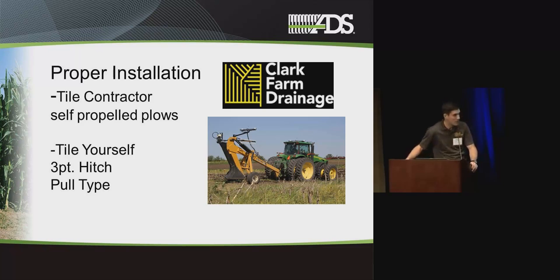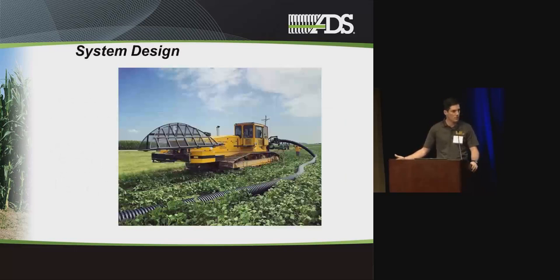That's a picture of a tile plow. So I know some of you might have pull type plows that they also make, which you could attach to your tractor. This is one of our plows. That's 12 inch tile being plowed in Indiana.